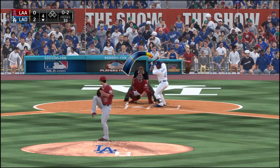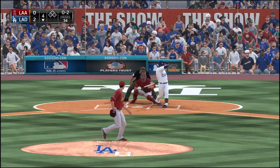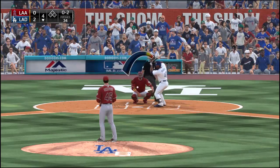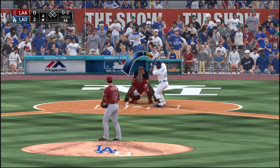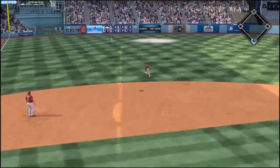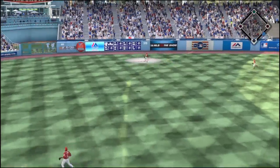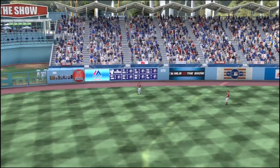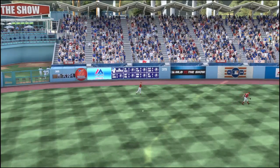Now the pitch. Over towards the dugout, but this one will get into the stands. The 0-2 once more. Swung on and hit pretty well out to deep left field. Joyce has to retreat a bit, but he gets there for out number 1.